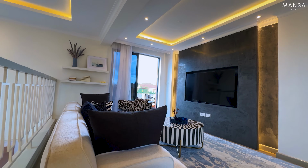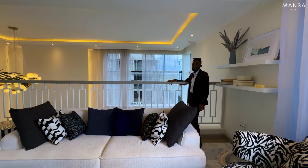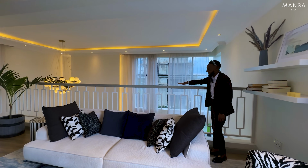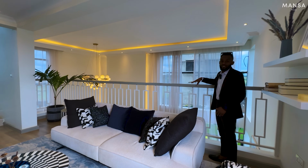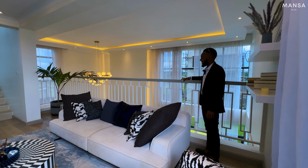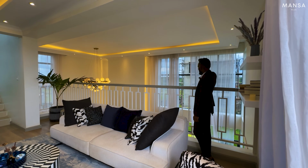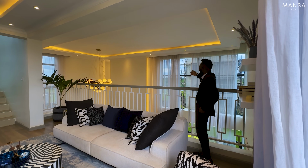And then from here, you also get to appreciate the double height that you have at this space. Yes. Looks really amazing. The rail is very high. So you feel safe. I feel very safe. Yes, even if you have kids, this is very safe for them. Yeah. And again, you also appreciate the windows that they have, ensuring you get a lot of natural lighting.